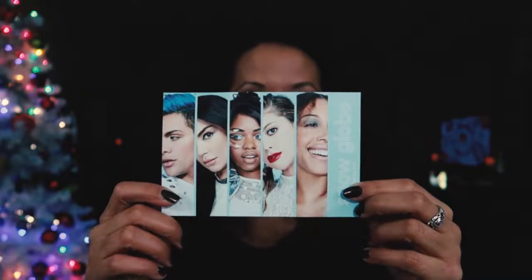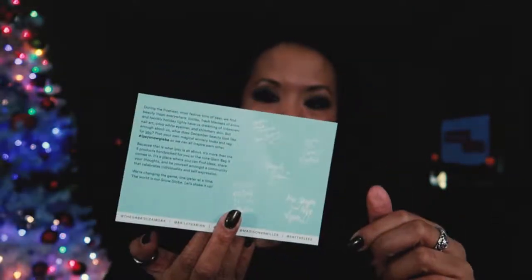This one actually only has a card in it. I know the previous month I actually got a pamphlet talking about one of their new cashback programs, which if you're interested in learning more about it, you can check out the website.